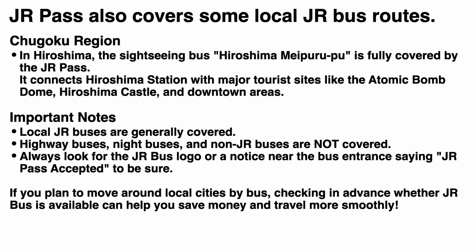Some important notes. Local JR buses are generally covered. Highway buses, night buses, and non-JR buses are not covered. Always look for the JR bus logo or a notice near the entrance saying JR Pass accepted to be sure. If you plan to move around local cities by bus, checking in advance whether JR bus is available can help you save money and travel more smoothly.